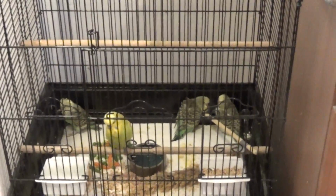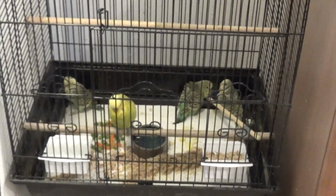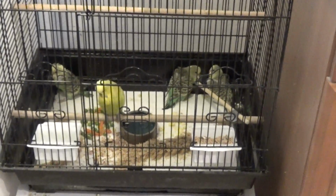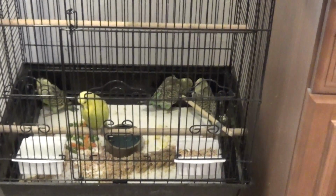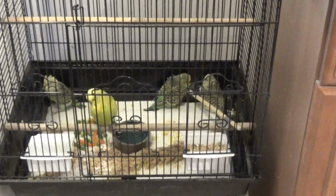He doesn't eat as much as Gizmo. He kind of sees me as a stranger, but he is taking in some food. So I'm going to go out on a limb here and say, you know what? 5 is too many chicks. They really need to only be 4 of them.